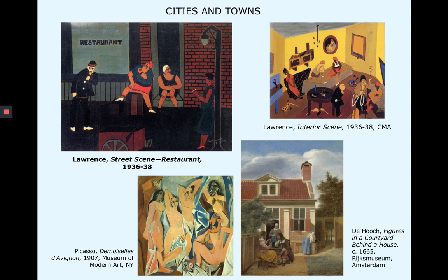So these formal elements and connections with European styles are important and significant, and these works were completed just a few years before the most famous series by Lawrence, which would be the series of 60 paintings called The Migration of the Negro, this series that chronicled the Great Migration during the World War I era of African Americans from the Deep South, where they wanted to escape the segregation, the discrimination, the violence, in order to seek opportunity and employment in the northern states. And so this is just on the cusp of the creation of that very important series.